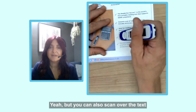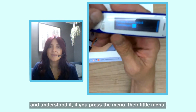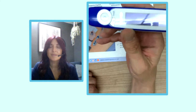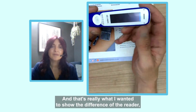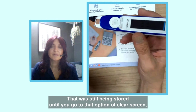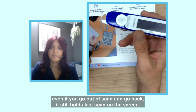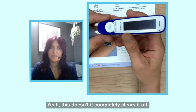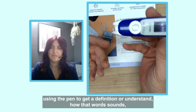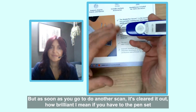But you can also scan over the text, and once you've scanned over it and had it read out to you and understood it, if you press the little menu, clear screen, it's gone. Brilliant. So it's not stored anywhere, and that's really what I wanted to show, the difference of the ReaderPen to the ReaderPen Secure. With the ReaderPen, that would have still been stored until you go to that option of clear screen. Even if you go out of scan and go back, it still holds the last scan on the screen. This doesn't. This completely clears it off, whilst you're obviously using the pen to get the definition or understand how that word sounds, whichever your need is. And whilst it's on the screen, you can do that. But as soon as you go to do another scan, it's cleared that out.